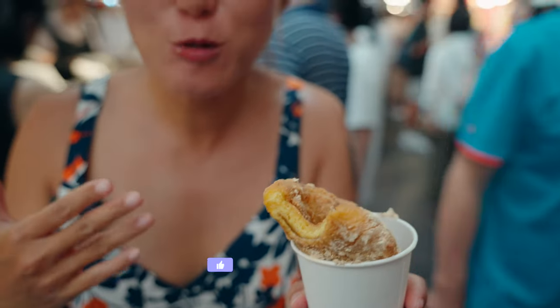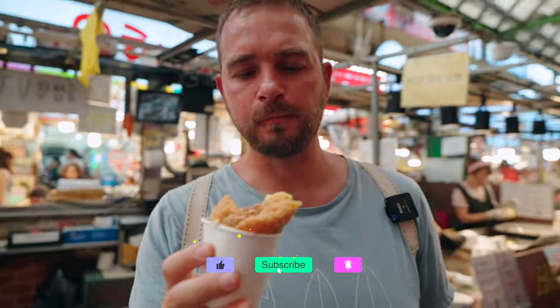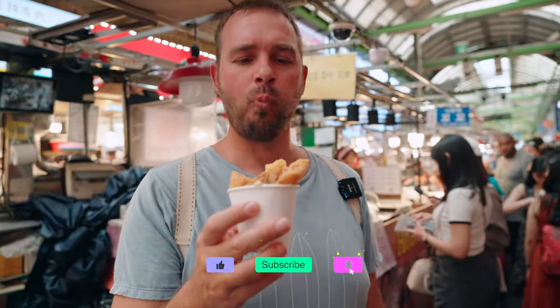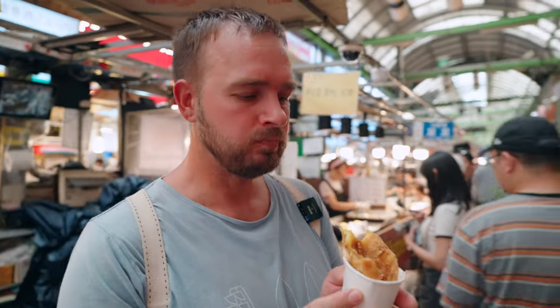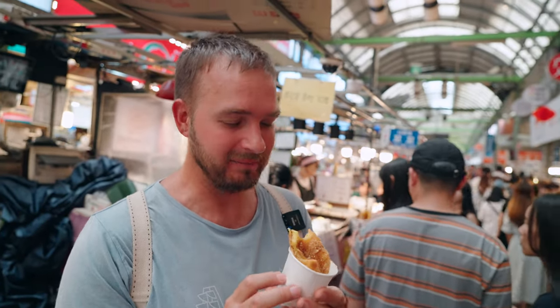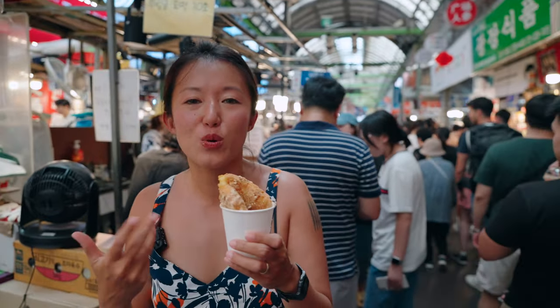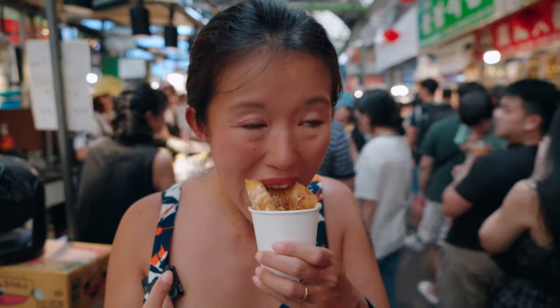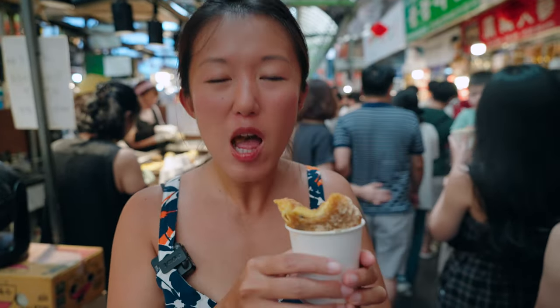Very nice, very nice. Mmm. Yeah, very nice. Cinnamon taste. Chewy, eh? Mmm. Less chewy than tteokbokki. But yeah, this is basically a sweet snack, which is always my thing. I like it. Happy!